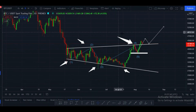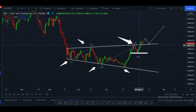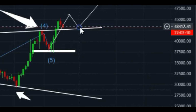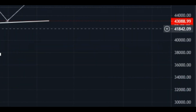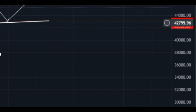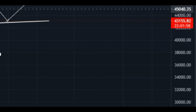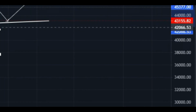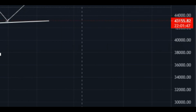This was the broken bottom pattern I showed you in my previous video, and here you can see I told you that after the breakout, price can retest this zone again. If I zoom in, you can see price again retested this zone, and I told you that this area can now act like a support zone for Bitcoin, and after hitting this area, price can move again, and again price can hit this area.